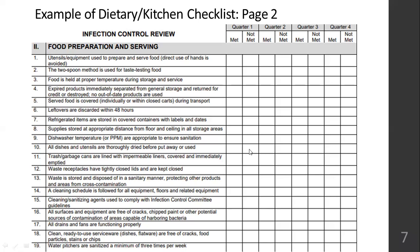All the equipment surfaces and regular surfaces of the kitchen department should be free of cracks. Otherwise, small insects, pests like cockroaches, can hang around in these cracks. So make sure there are no cracks. All the drains and exhaust fans should function properly. Any dishes or food containers, if they have any cracks or they are broken, do not continue using them.